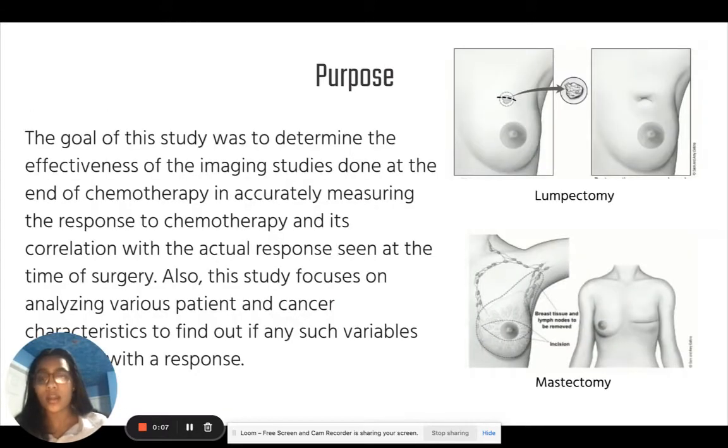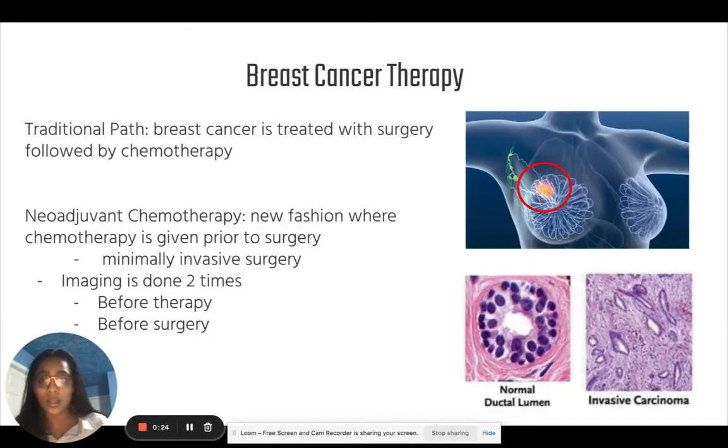Hi, my name is Tanisha, and today I will be presenting on how to predict response to chemotherapy in early-stage breast cancer patients. The goal of this study was to determine the effectiveness of the imaging studies done at the end of chemotherapy in accurately measuring the response to chemotherapy and its correlation with the actual response seen at the time of surgery. Also, the study focused on analyzing various patient and cancer characteristics to find out if any such variables correlate with the response.